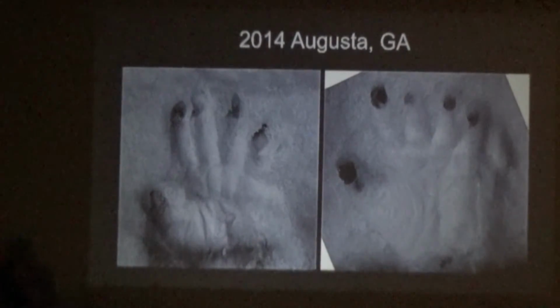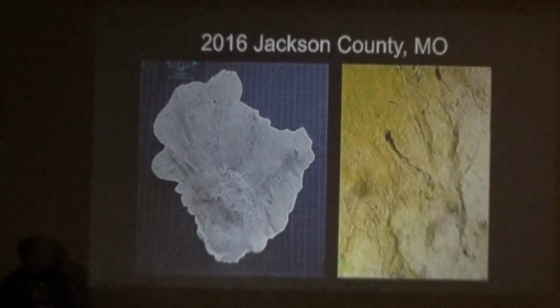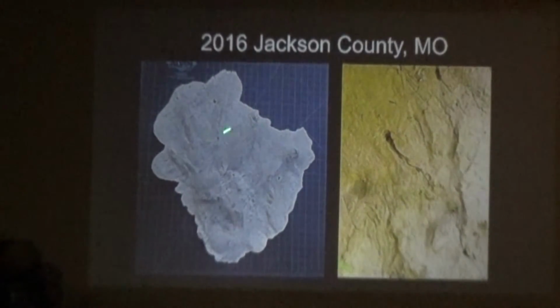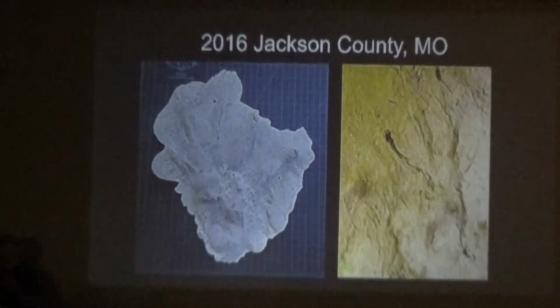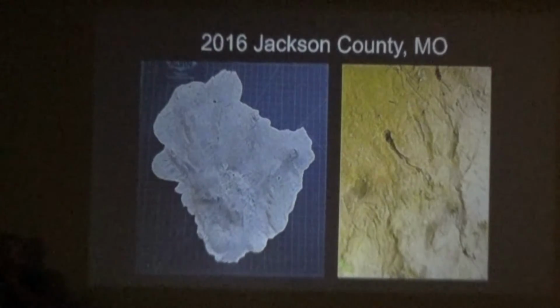Fantastic handprints. We'll look at those more closely in just a short while. This wonky looking thing, that's a picture of it in the ground. This is a picture of the cast. Came from Jackson County, Missouri. Doesn't look like much, and in fact, when I first saw it, I was thinking, that's probably an alligator print, until I looked more closely. Wait till we look at that more closely, you're gonna be stoked.